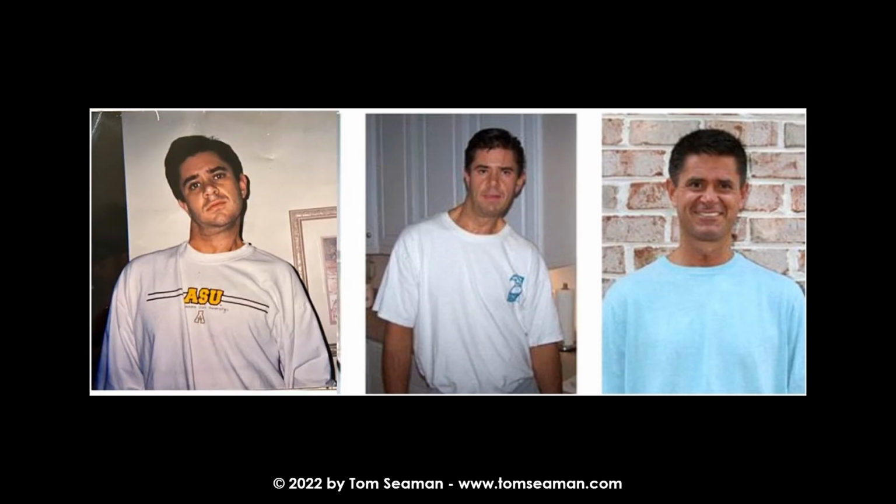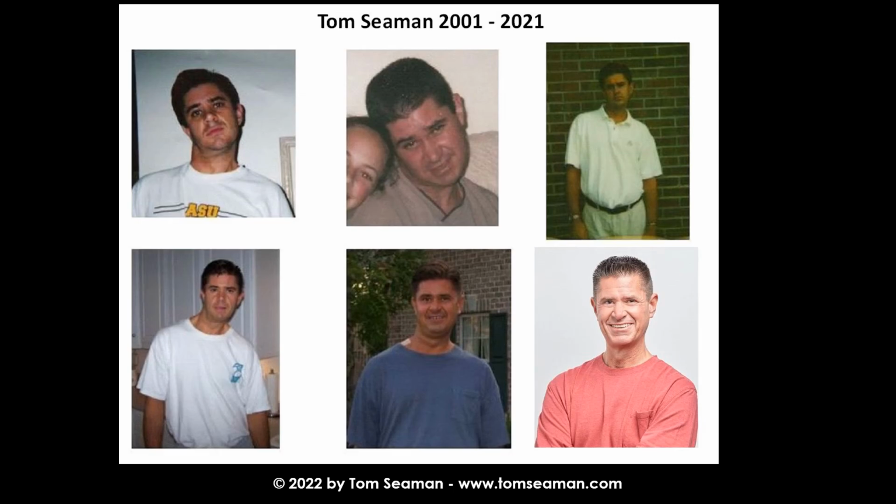So a lot of people ask me, well, you've improved a lot over the years, Tom. What have you done? I'm going to go through that a little bit right now, but I want to show you some pictures. You saw the first two pictures, the left and middle, before. The picture on the right is me, certainly with a much straighter neck. Here are some other photographs that show the progression of symptoms over the years and the improvement.